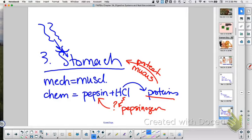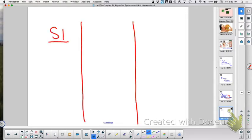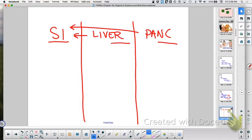We're going to go out of a sphincter again. Where are we going next? The small intestine. Now, it's not just the small intestine, but there are other things that secrete into the small intestine. What are the other two things? Liver and the pancreas. Good. All right. So what does the liver make? Bile. What does bile do?